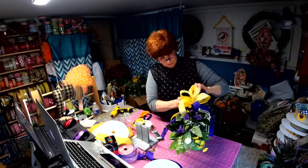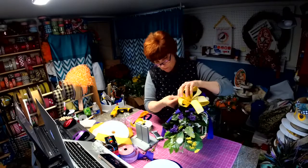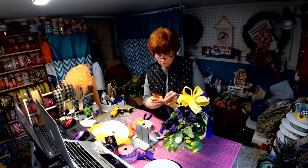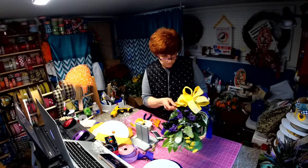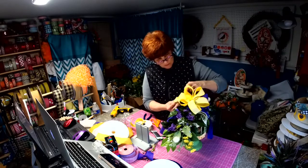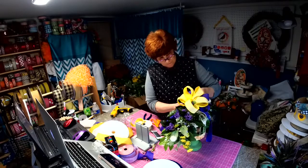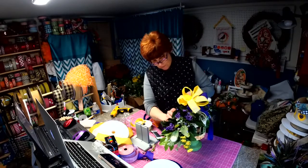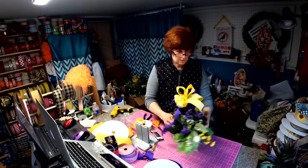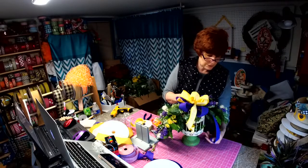I can see me changing this out every season too, which would be helpful. Let's dovetail this. I was going to do a lantern, and I thought that would really be cute, filled with lights and eggs. But it's going to be Easter soon, and I don't need any more Easter. I need some spring items. So I just have to curl that down.